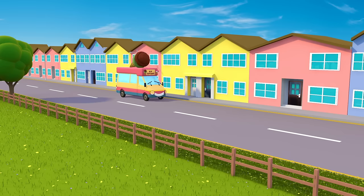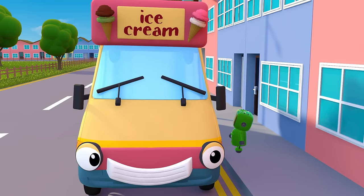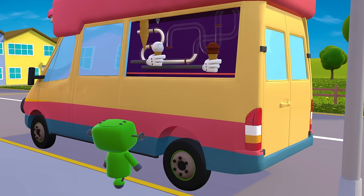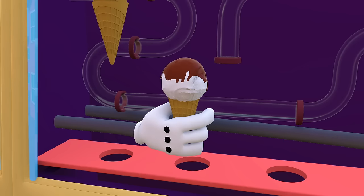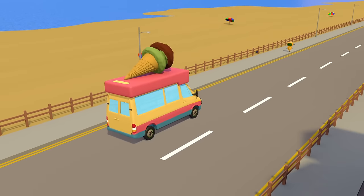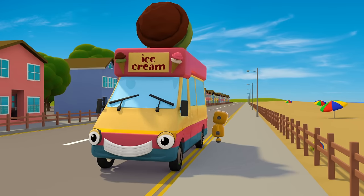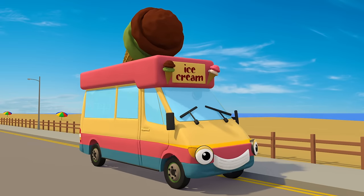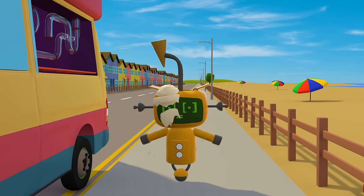Vicky drives through the town, through the town, through the town. Vicky drives through the town to serve some more ice cream. Would you like some chocolate sauce? Chocolate sauce, chocolate sauce. Would you like some chocolate sauce, or would you like it plain? Vicky drives along the beach, it's very, very hot. This ice cream will cool you down, just watch it doesn't melt.